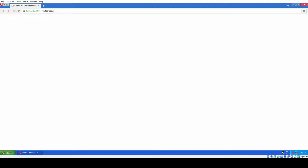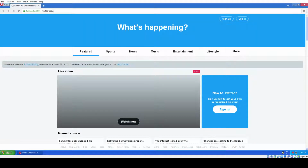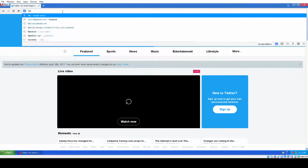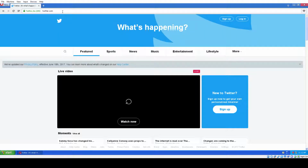Using Windows XP in 2017 is not the best idea now because the security's done. Even when it first came out, security was terrible because it did have a built-in firewall, but it was disabled by default later on. So I don't know what happened for Windows XP later. And look at this, Twitter works on Opera. Let's go to Facebook. Let's see if that works.